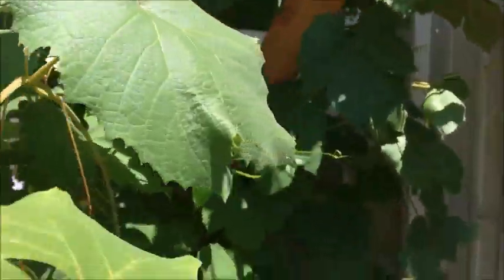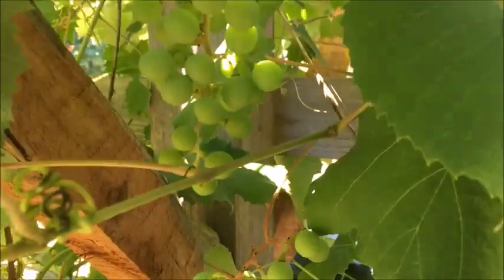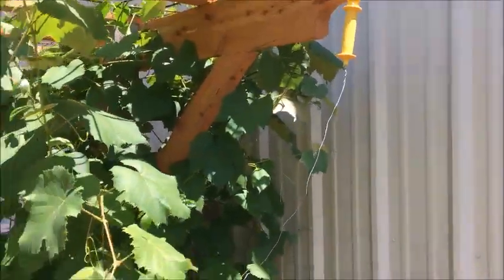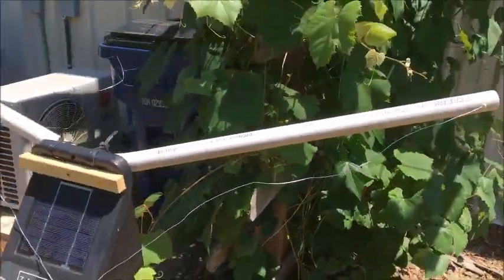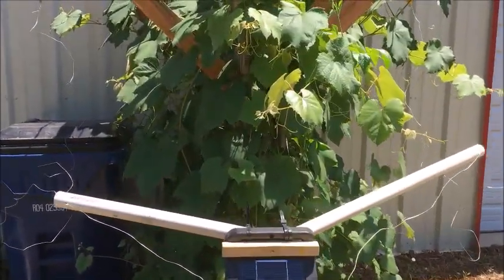Yep, I've got this little hot wire running around it, trying to keep the deer off of it. But lots of grapes. So basically I got a wire just kind of strung around. Just enough maybe to deter them, the deer.